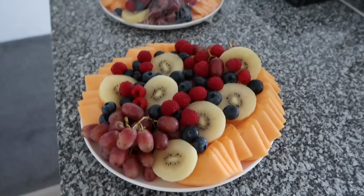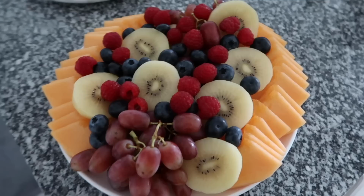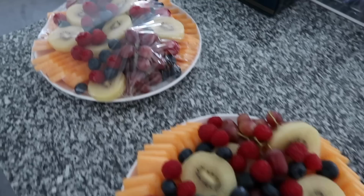Quickly cut up all the fruit after we were done shopping, and I am pretty happy with how the platter turned out. I just wanted to keep it simple. There were platter ideas with pineapples and all of that, but that was just going to take too long to cut up. So I made up 2 platters. I wrapped that one up already. I'm going to put them in the fridge.